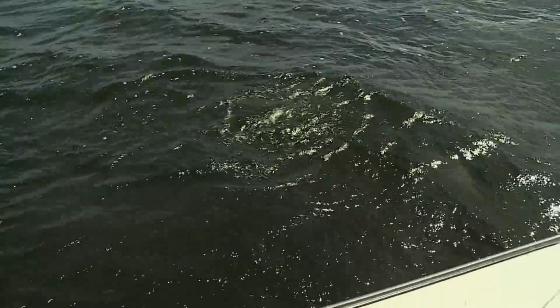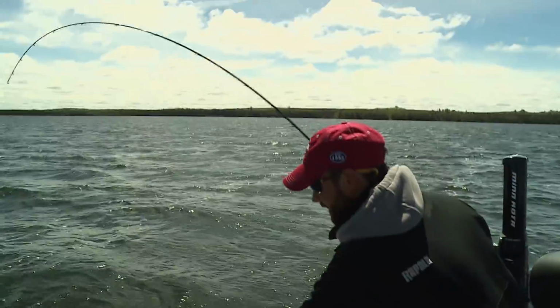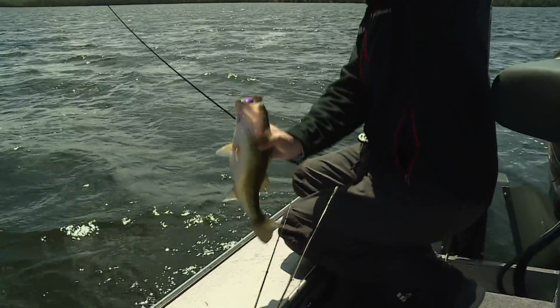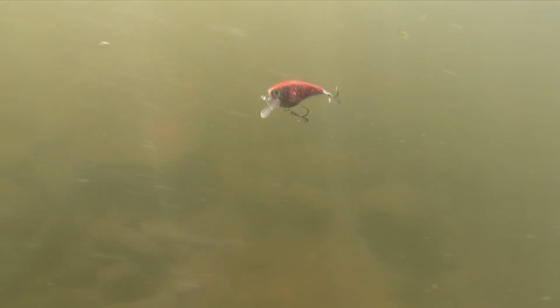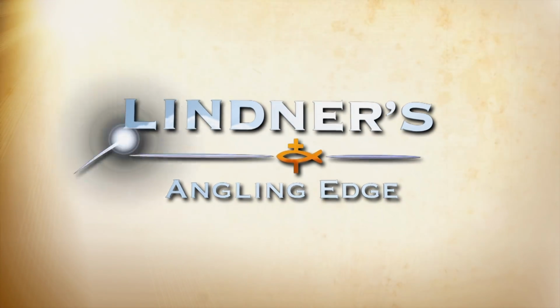Oh, he's like, I'm ready for summer, I'm gonna jump. See a little sunshine? Boy, he launched that one. Look at the difference between that last fish I caught and this one. That's a lunker. I'd say they like that crankbait. There's something about balsa and crankbaits that just can't be duplicated.